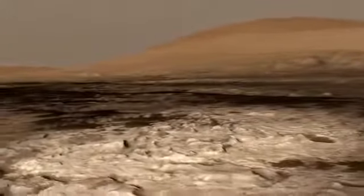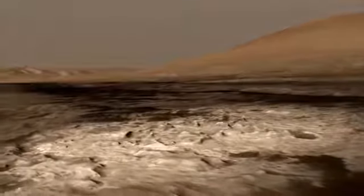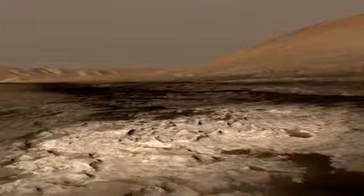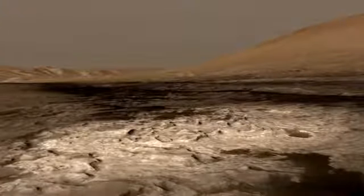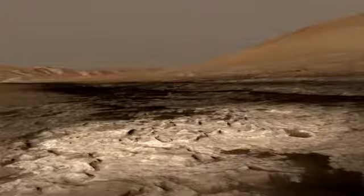We hope making interesting discoveries, and most importantly, signifying the transition between the first half of the mission, which was exploring the plains we landed on, and the second half of the mission, which is exploring the flank and climbing up Mount Sharp.